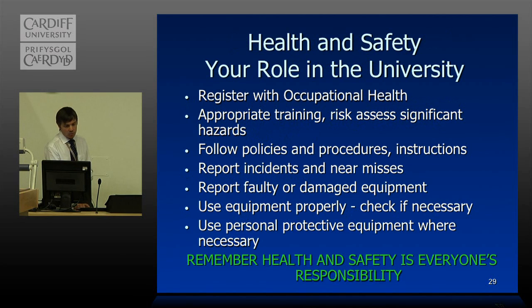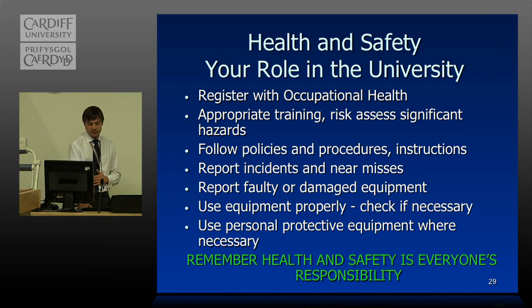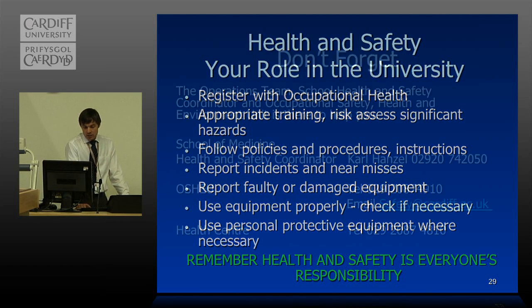So your role is to register with occupational health if you haven't done so already, receive appropriate training, risk assess significant hazards, follow the policies, procedures and instructions that you're given, report any incidents and near misses, report any faulty or damaged equipment, and use that equipment properly and check it if necessary. Use personal protective equipment where necessary. And remember, health and safety is everyone's responsibility.